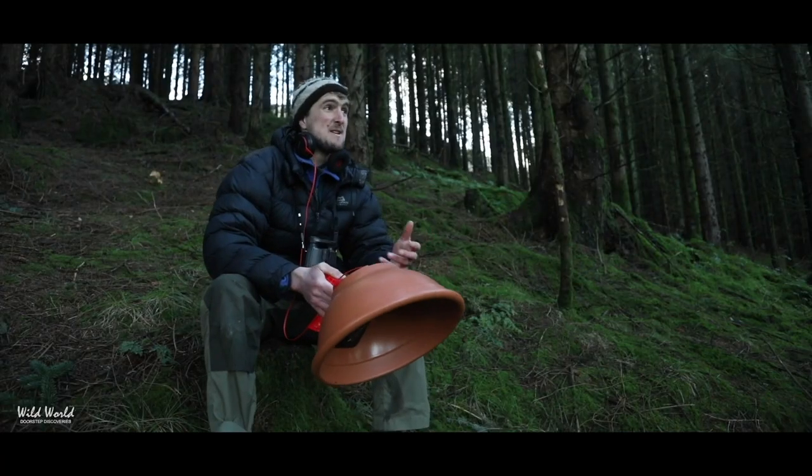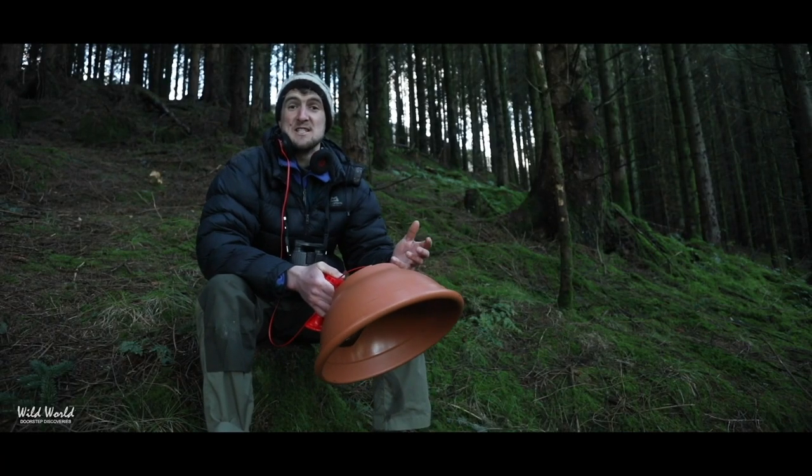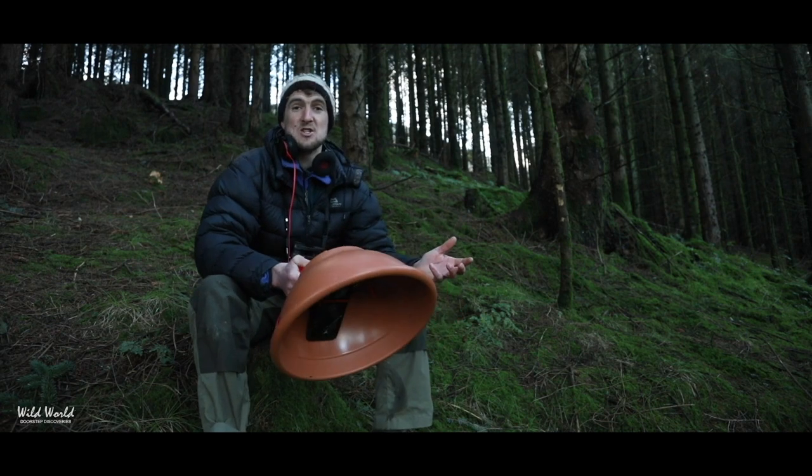Now to you and I, that's just that they have a good natter. They find out from each other where the best foraging sites are, who's with who, and where they should go foraging tomorrow. We're only just scratching the surface of the complexity of the level of social interactions that go on in these roosts.